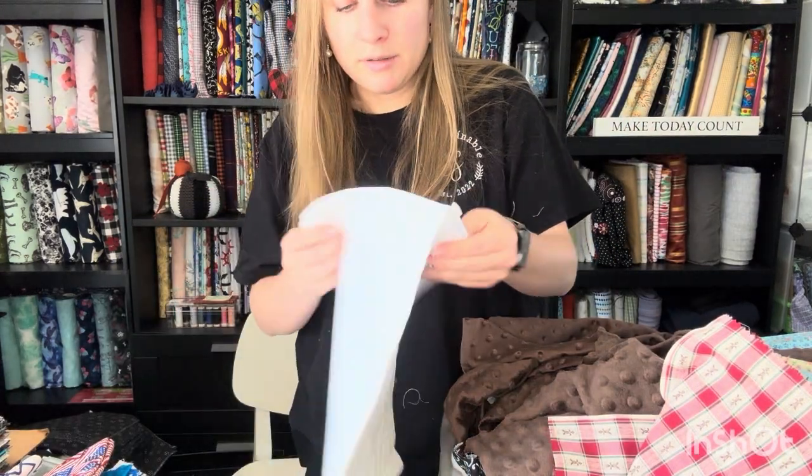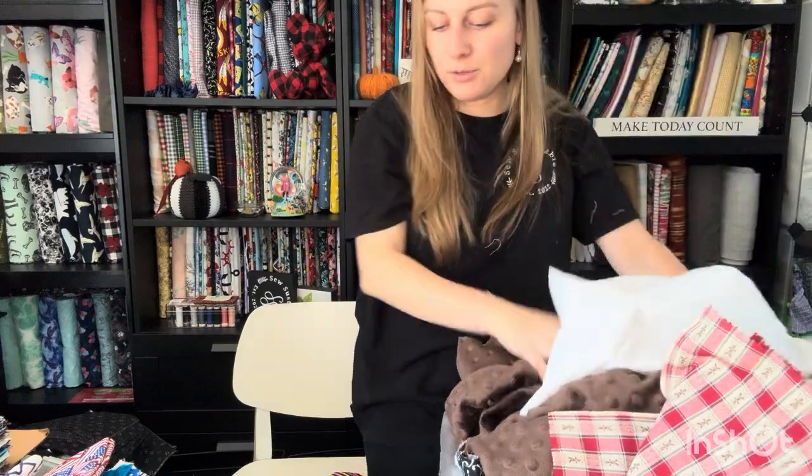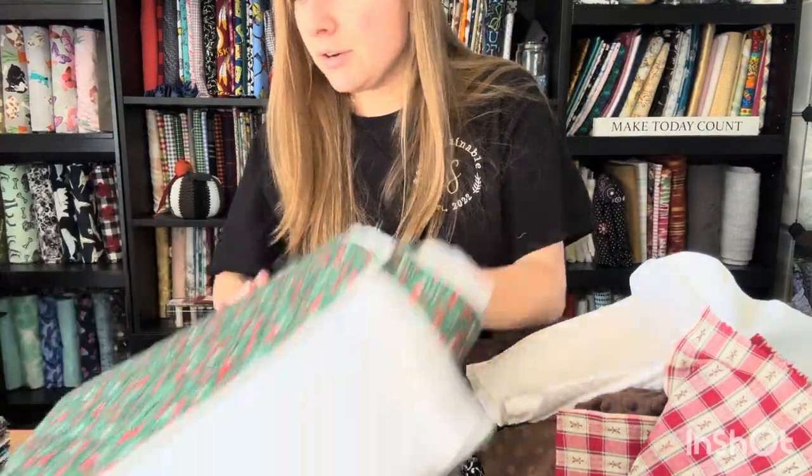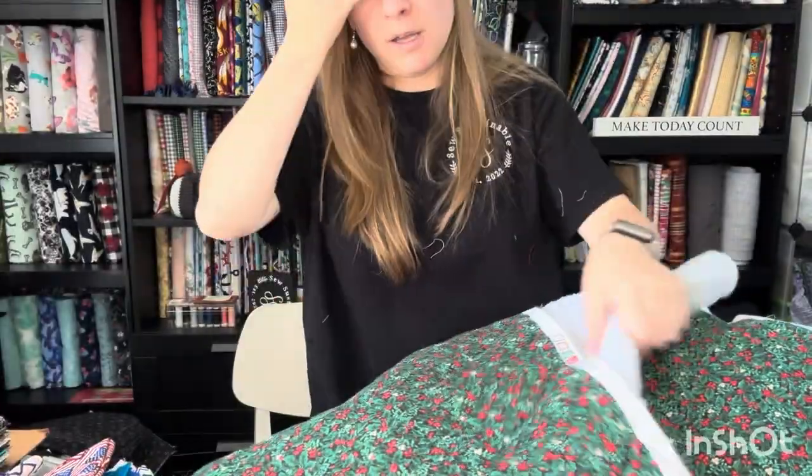Star fabric. This is nice. This is like a 1 yard cut. I love the white on white patterns. It's just so cute. It's so dainty. Here's another quilted one. This is only one side though. This is a pretty big piece. It's little holly berries, but the inside is nothing. So it's only one-sided quilted fabric.